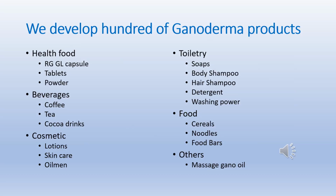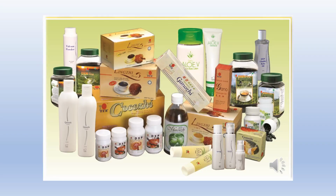So finally, you can see all these beautiful products from DXN. This is only the tip of the iceberg. In the future, we're going to develop many more Ganoderma products. So DXN is a Ganoderma company. First we are Ganoderma, in the middle we are Ganoderma, today we are still Ganoderma. We are good because we have the technology. We have technology inside our hands and it's never out of date.